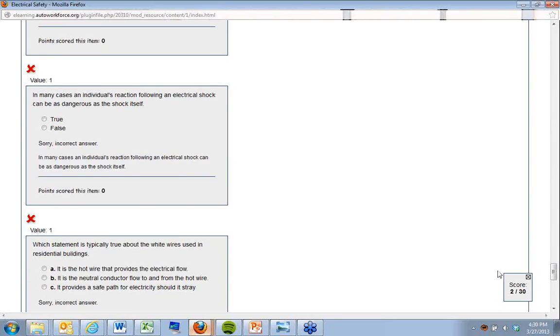And also they can see, like for me, I got a 2 out of 30. I would know that I need to go back and review. The other thing is that by using the SoftChalk Cloud tool, we're also able to provide this performance data for each student to the instructor without having to invoke a scoring player. So both the student and the instructor get that feedback.